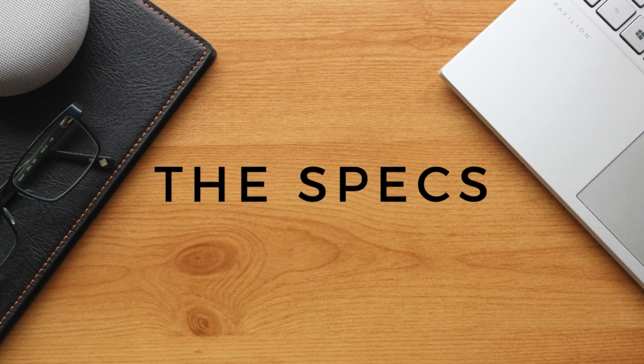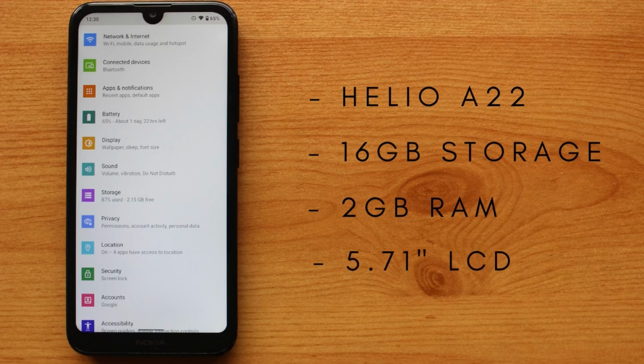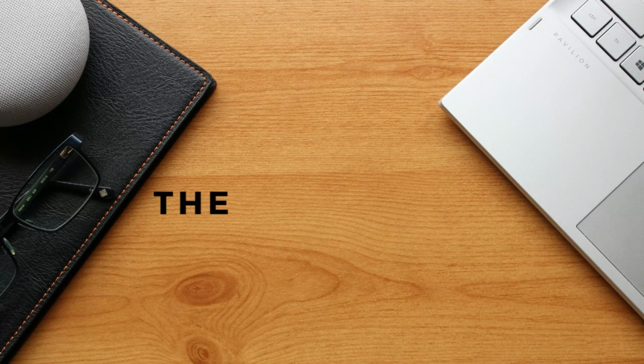Well, let's start off with the specs. So, the brains of this thing, it is powered by a MediaTek Helio A22 chip, 16GB of storage, 2GB of RAM, a 5.71 LCD display, and a reasonable 3000 mAh battery.